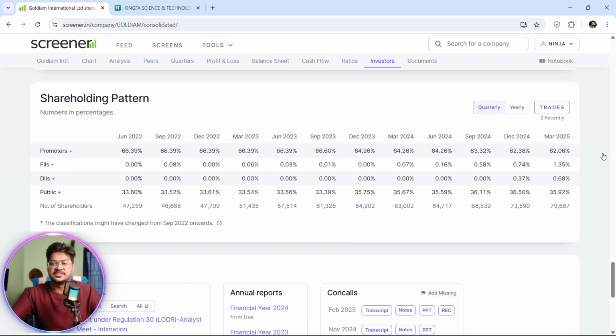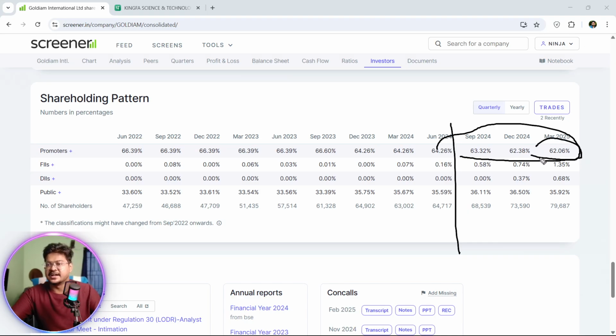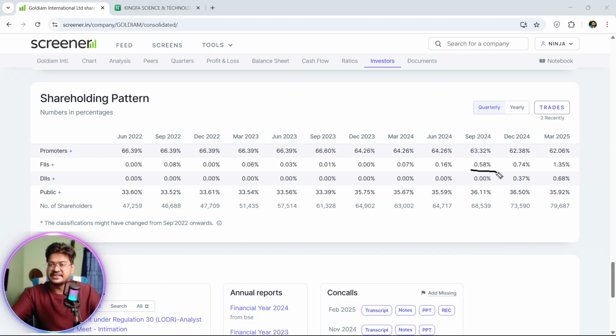Now the shareholding pattern. If we consider the last 3 quarters, we can see the promoter stake has almost been the same. Here there has been a slight drop, 63.32 to 62.38, almost 1% drop, and here there is around 0.3% drop. But at the same time you can see the FIIs have increased the stake nicely, 0.58 to 0.74, then 1.35, which is a good thing. DIIs have increased their stake 0.00 to 0.37, then 0.68.